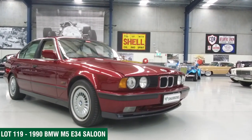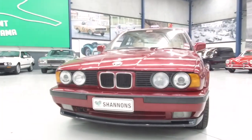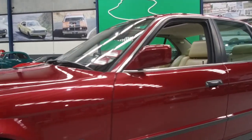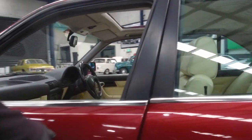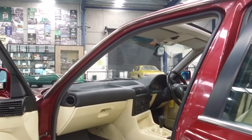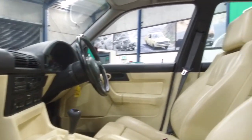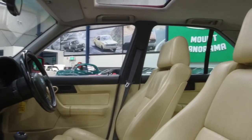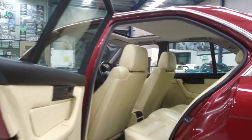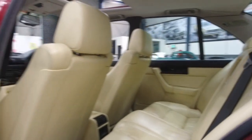BMW 1990. It was the sporty saloon, but from an era where they didn't really shout at you from a design point. It's a very understated car, but last of the hand-built M cars. It has that beautiful 6-cylinder engine. And against the perhaps more popular E30 M3 and the E24 6 Series that are also in this auction, I think that one holds the best value and the best prospect for giving you some money back when the time comes to move it up.